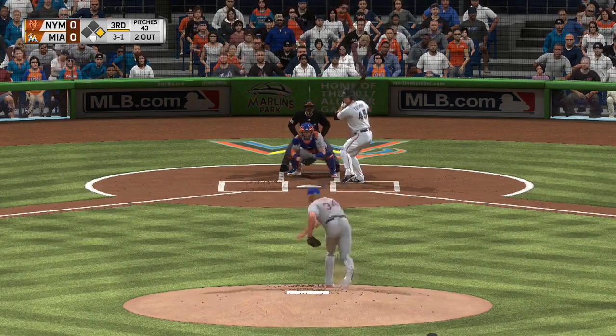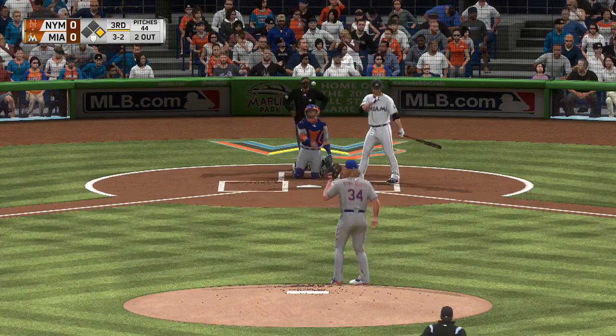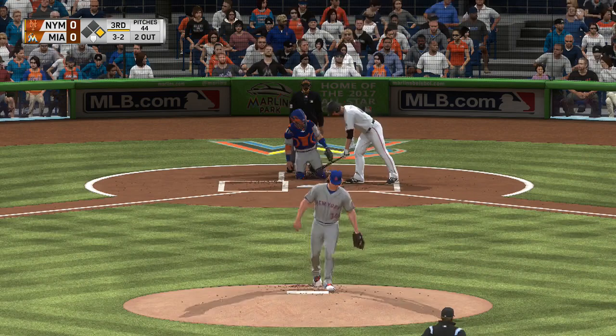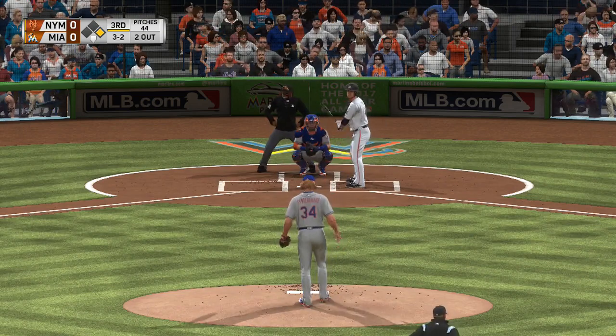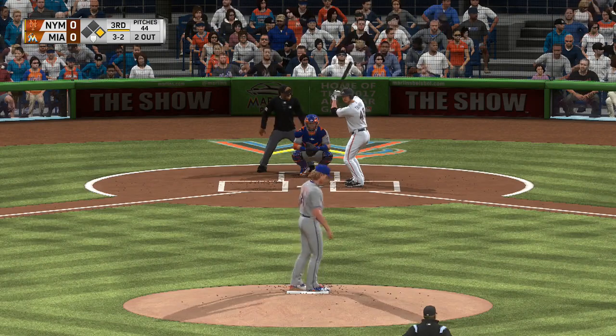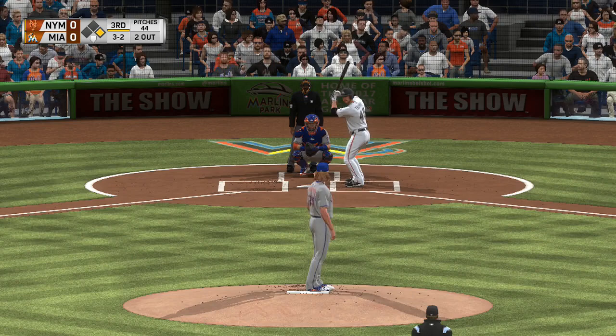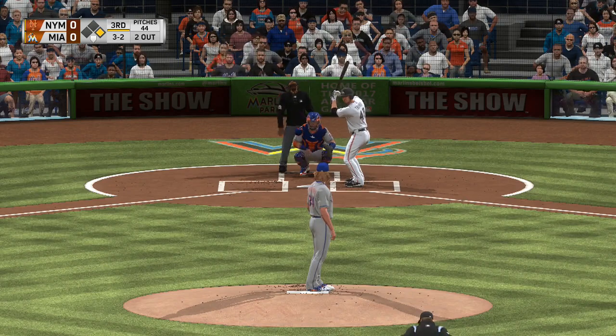He's set. Here's the 3-1. Called strike over the outside part of the plate. Full count with two outs now, so if he could put the ball in the gap somewhere, he could have a good shot of driving in a run because the runner at first will be in motion. A runner on first with two away.